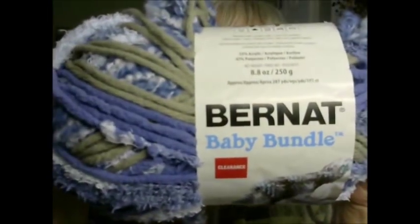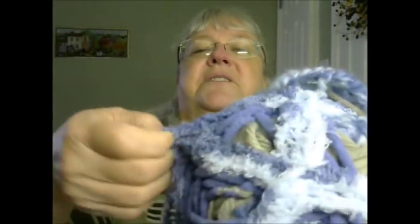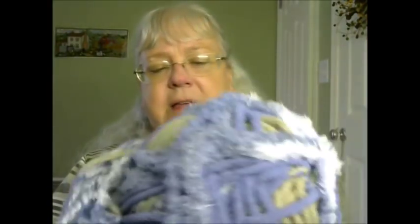So anyway, there was one skein, and this was sitting on my desk when I came back from vacation. Bernat baby bundle. Now you can see it's been loved a little bit, but it's brand new. And this is a unique yarn. I mean, it's super chunky, but it has different textures. Like this is regular, this is a boucle, so it's kind of got a waviness in it. And then this is really soft, but it's almost like a terry, shredded terry. So between all 3 of those textures, it kind of knits up a very textured blanket. And there are, let me see.